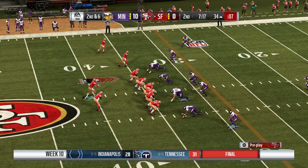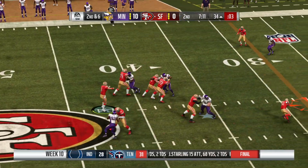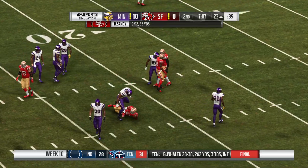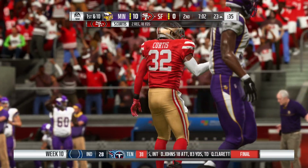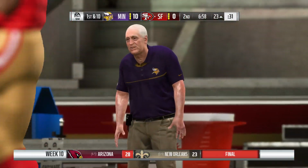Four down. Set. Green 39. Green 39. Now back to throw. Now he'll dump it underneath to his running back, complete. And brought down, but not before they're inside the 25. Give them 11 yards that time and a new set of downs.